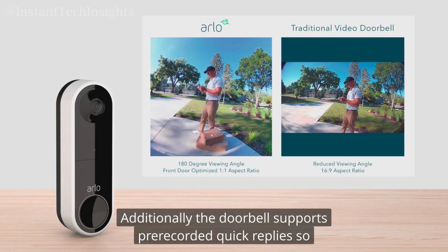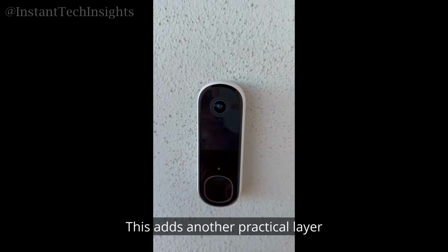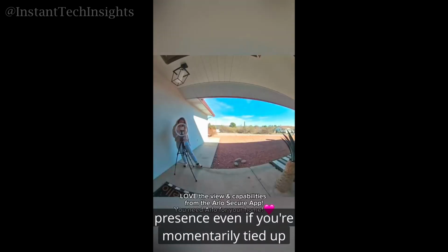Additionally, the doorbell supports pre-recorded quick replies, so you can address visitors even when you're busy or can't talk directly. This adds another practical layer, ensuring visitors know you're aware of their presence even if you're momentarily tied up.